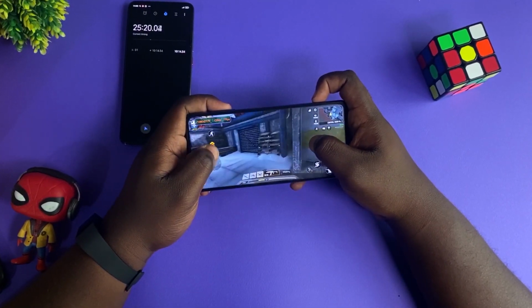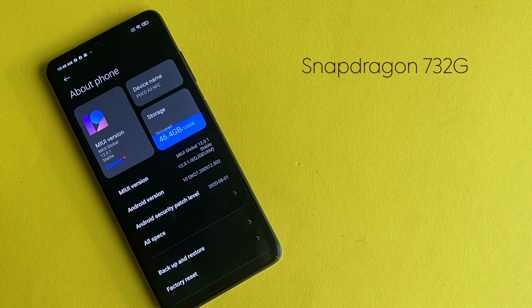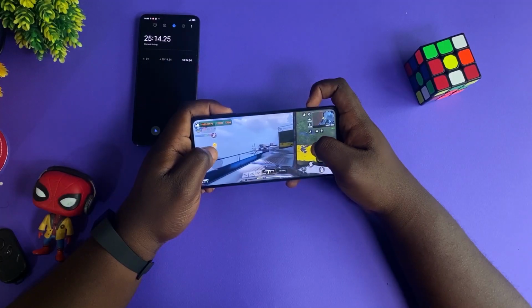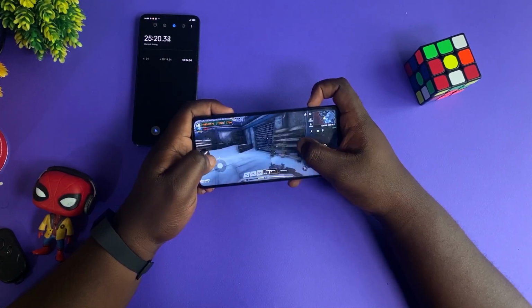you haven't watched a review of this phone, this smartphone comes with some good specs in the mid-range level such as Snapdragon 732G chipset, 1080p display with 120Hz refresh rate, 240Hz touch sampling rate, a stereo speaker, 6GB RAM and 64 or 128GB storage. We'll be taking a look at the FPS of each game using Xiaomi's inbuilt FPS meter. So without wasting much of your time, let's get straight into the gaming review.